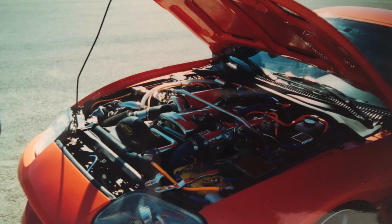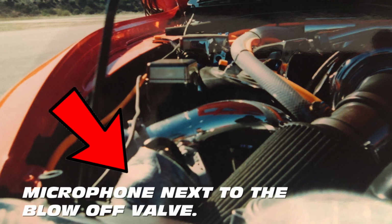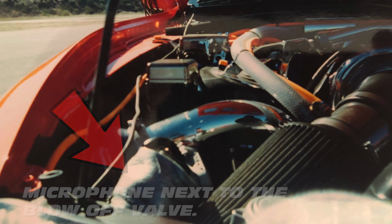And the runway is less than a mile long, so my Supra hit about 140 miles an hour before I had to get on the binders. And we had to do this about 50 times because I made at least 50 different runs with this car.